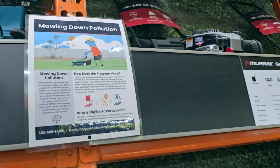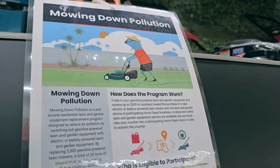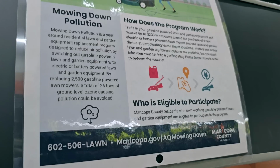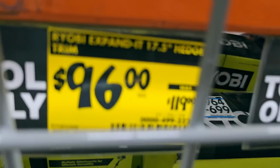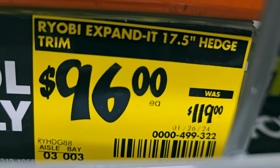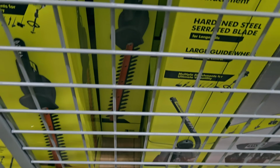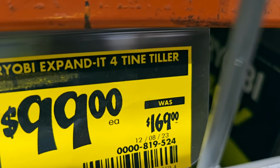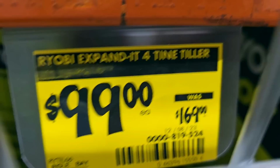Alright, enough of that. We got the mowing down pollution. Yes, California, it's already making it across the country. So they are eliminating the gas engines, including the cars and the lawnmowers and all that stuff, smaller engines. Let me know what you think down in the comment section. I don't know if they're gonna be forcing that in a few years, but it sure is coming this way. Pretty soon everybody's gonna go into that. You guys can thank California for that.